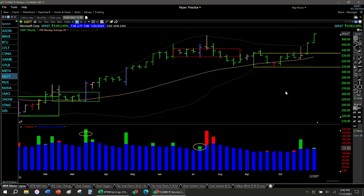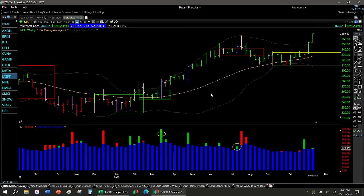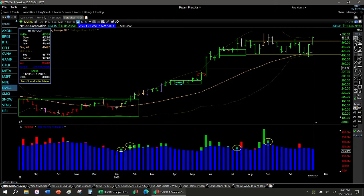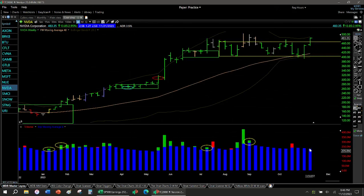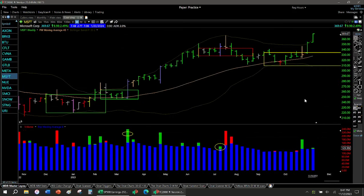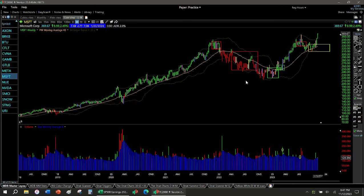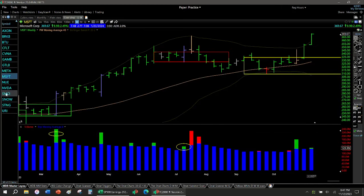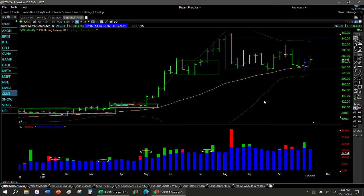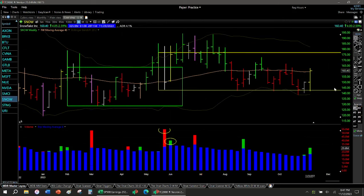Microsoft going higher. Look at that. Amazing. Steel. Now notice I'm not doing anything with this. Nvidia here. These are box breakouts, but they do not have big volume. So they're bullish, but they're missing an ingredient, in my opinion. However, that does not mean they cannot work. Higher is higher. But what I prefer is when they've got a big volume move. So far, nothing, no signals. Yes, no, there's a signal, but in the middle of a giant box, so who cares?